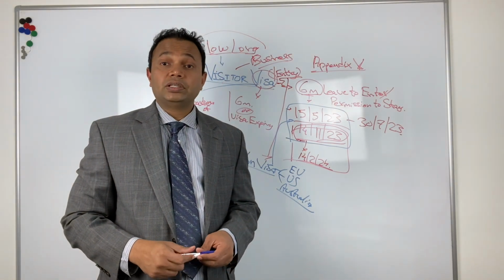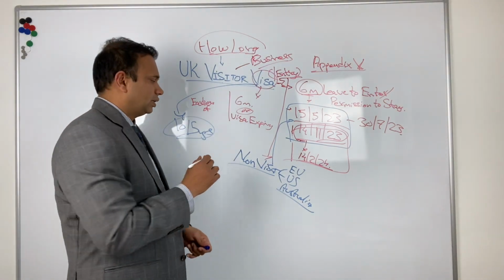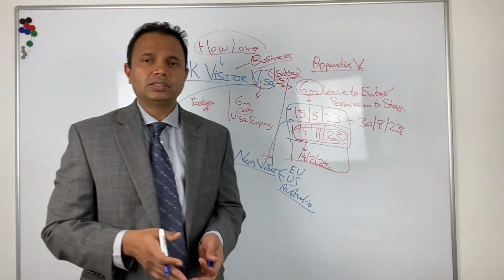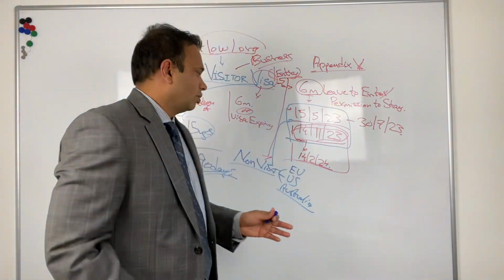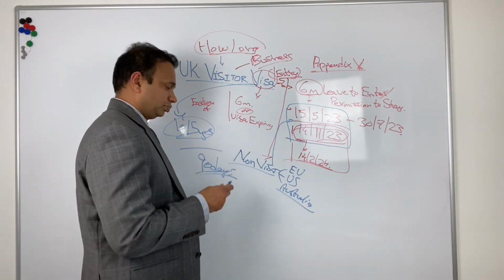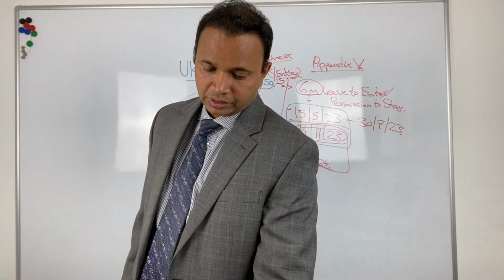And many times I've seen people confuse this with the Schengen visa areas. I think in the Schengen area it is 90 days that you are allowed to stay once you enter any Schengen country. I think that is how I understand it. But in the UK it is 180 days or 6 months. That's how you can put it. So you're allowed to stay in the UK up to a maximum of 6 months.